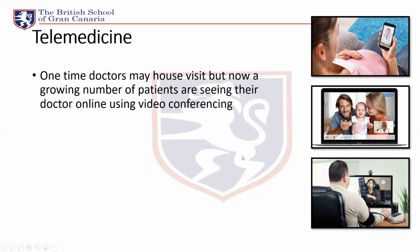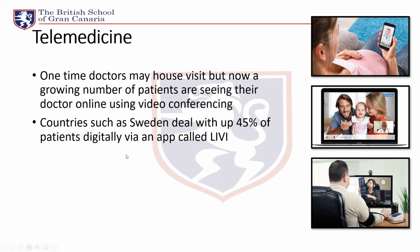So what some people are now doing is opting to see doctors online using video conferencing. There are various reasons for that, and it's not just related to COVID-19, because this was happening before the coronavirus. Countries such as Sweden apparently deal with up to 45% of their patients digitally, using an app called Livi.